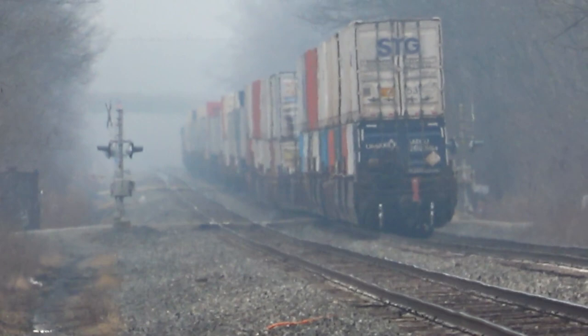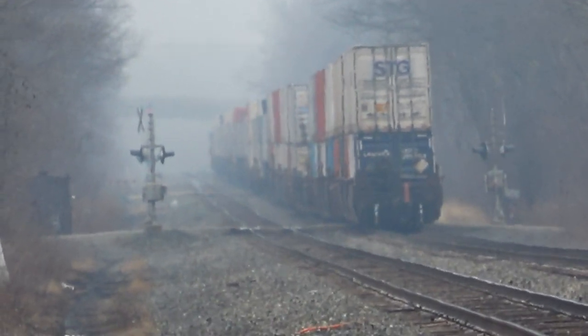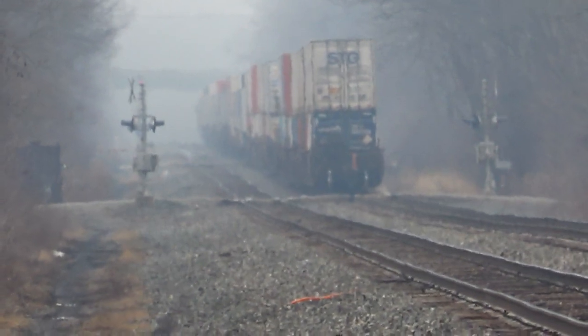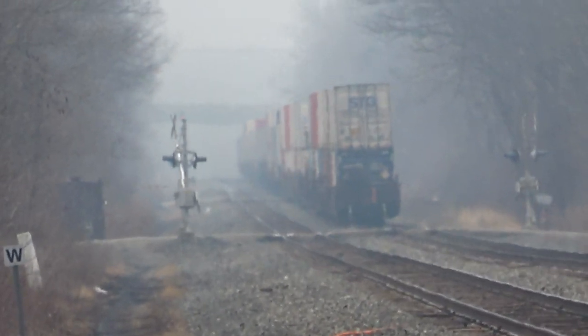The symbol on that train is CSX I-009. The 009 originates in Port Newark, New Jersey, heads west to Chicago, Illinois, where it terminates at Bedford Park, all on this Thursday, March 2nd, 2023, from Wide World of Trains on YouTube.